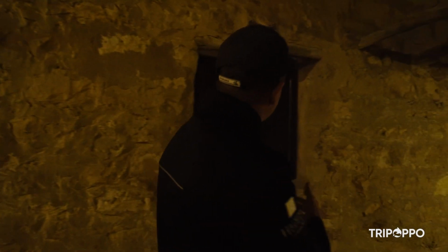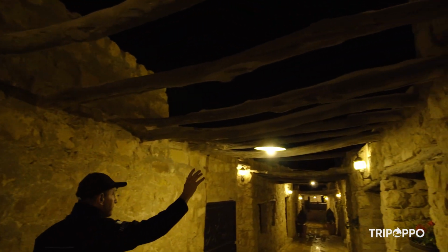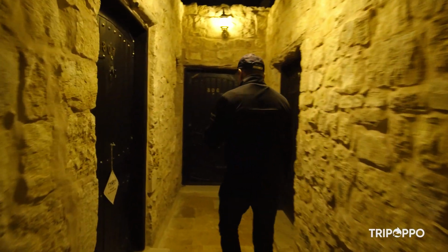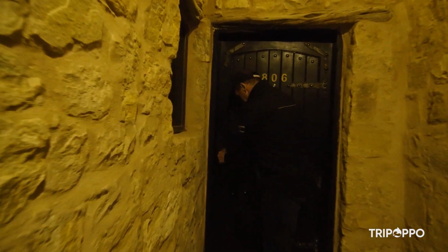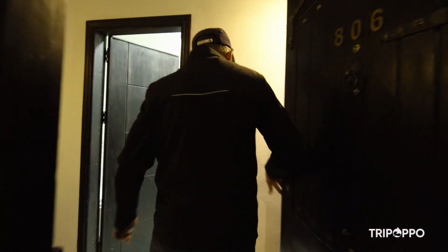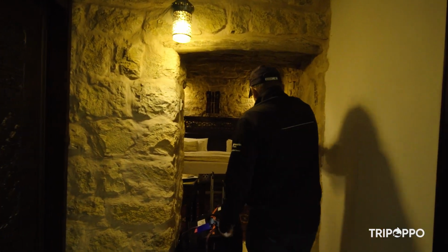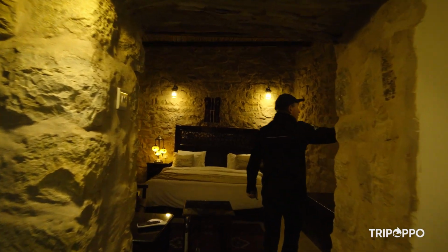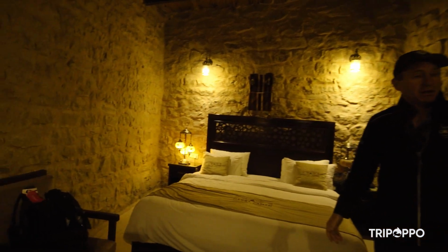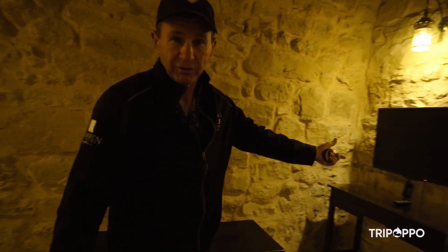Look at these windows. See that? The old stone. And up here, this is part of the old village. Come on, this is my room over here. 806. Here we go. And here's where we mix the old with the new. Have a look. The stone entranceway, right? No door, just a stone. Stone walls. Beautiful king bed. And there's our television. Because you need your TV in Petra, right?